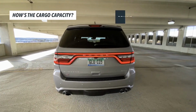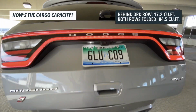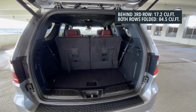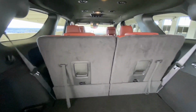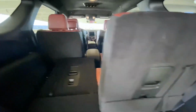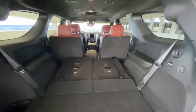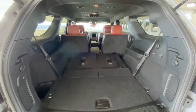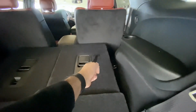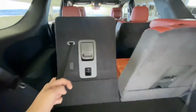Behind the third row, you get 17 cubic feet, and with both the second and the third row folded, you get 84.5 cubic feet, which in English means you could put basically anything in there. And I love the fact these seats aren't automatically folded. You just pull this latch, push, and it's as quick as that. I love that. There's no button that you push and wait like 30 seconds for the seats to be folded. To bring them back up, it's a nice little handy rope. You just pull them back up, and they're back in user position.